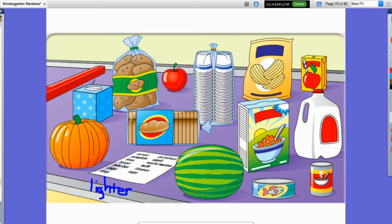Let's think about comparing this tissue box with this pumpkin. We have a tissue box. You might have a tissue box in your classroom or around your house. And a tissue box isn't very heavy. It's pretty light. But if we compare that to this pumpkin, the pumpkin would be what? What vocabulary word would we use to describe the weight of this pumpkin when we compare it to this tissue box? Well, I would say that pumpkin is a lot heavier than that tissue box.